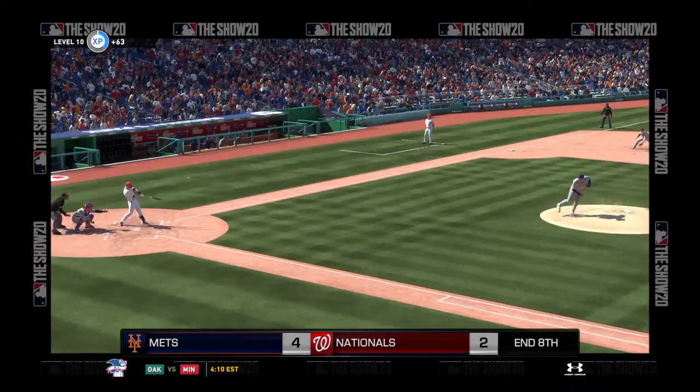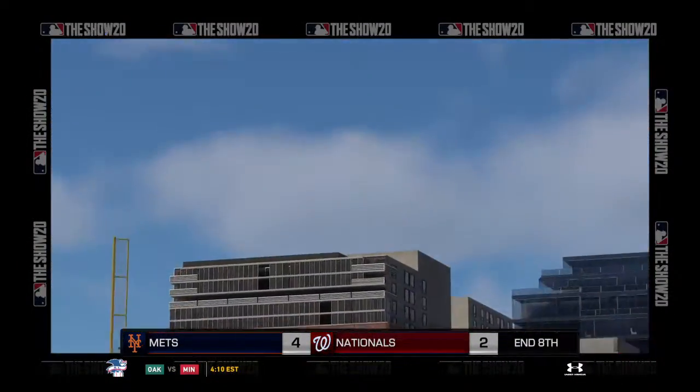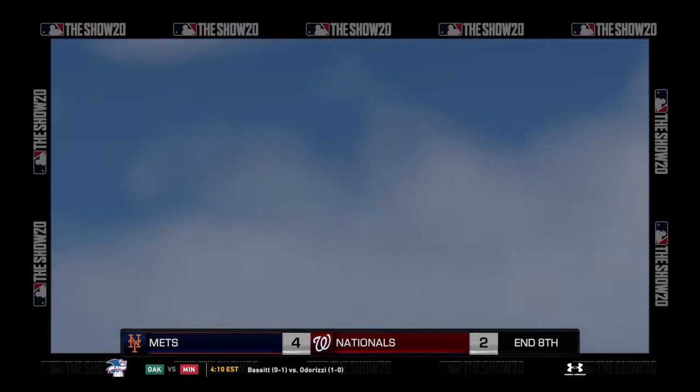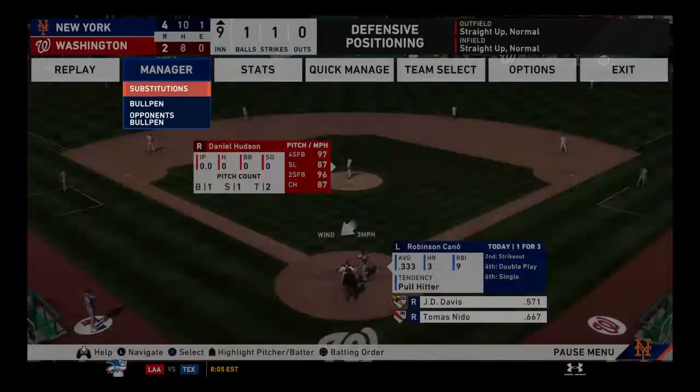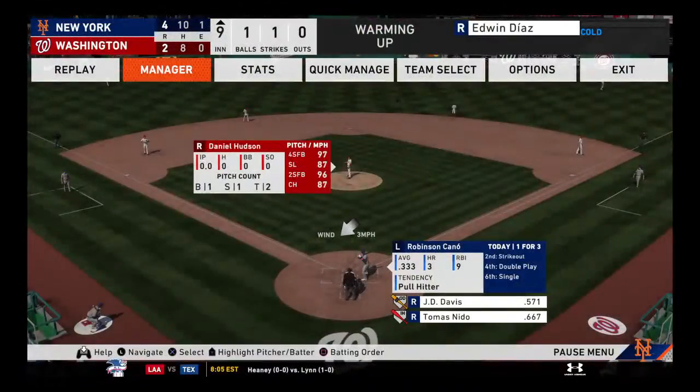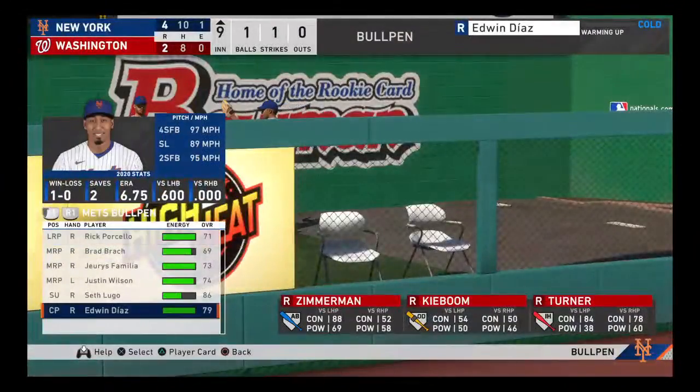Nats draw just a bit closer thanks to the solo home run. 9th inning coming up. It's now 4-2. Daniel Hudson enters from the pen to start. Number 44, Daniel Hudson.